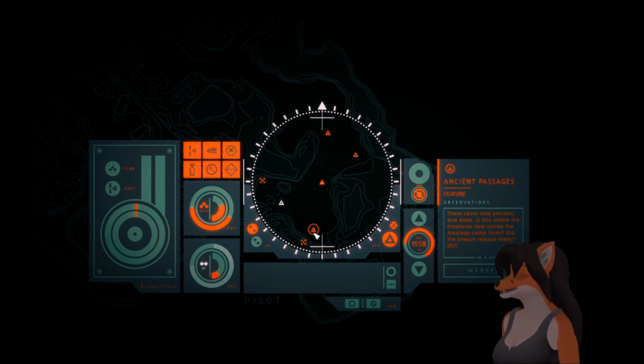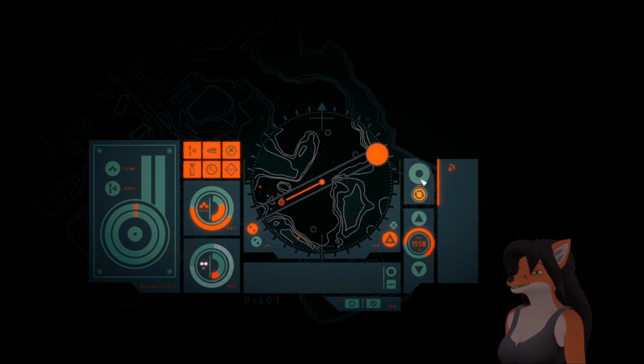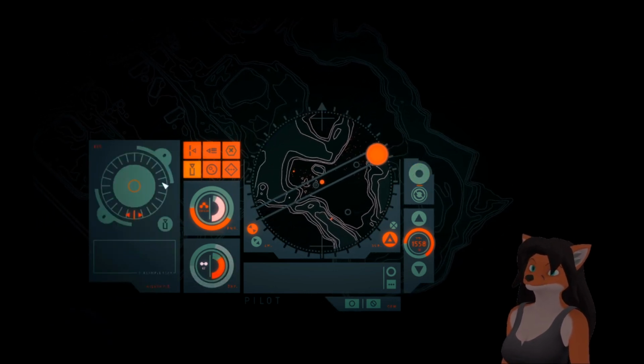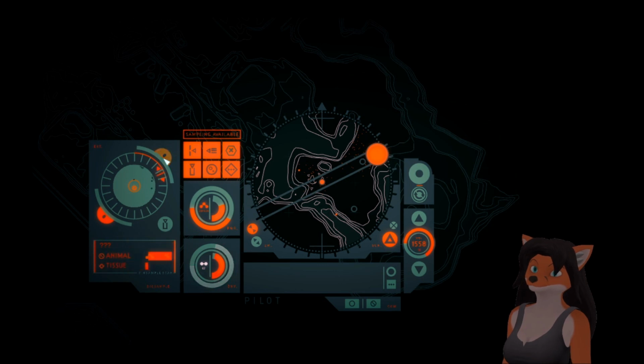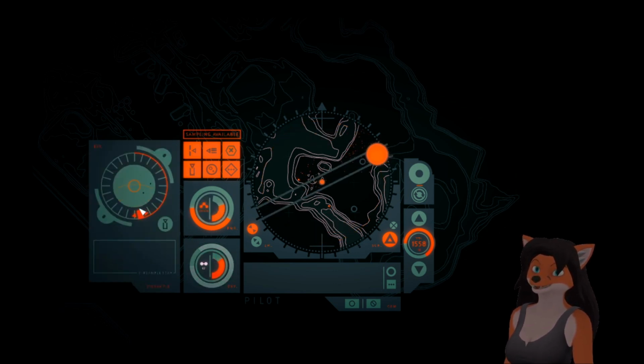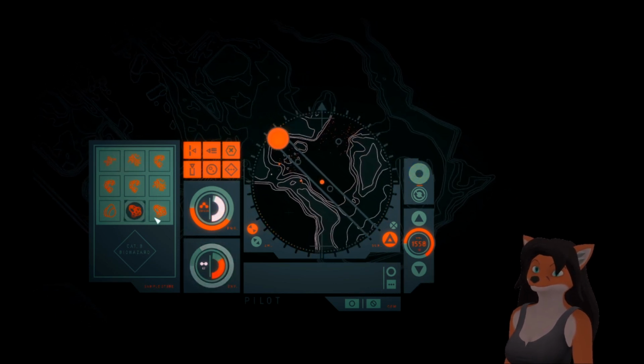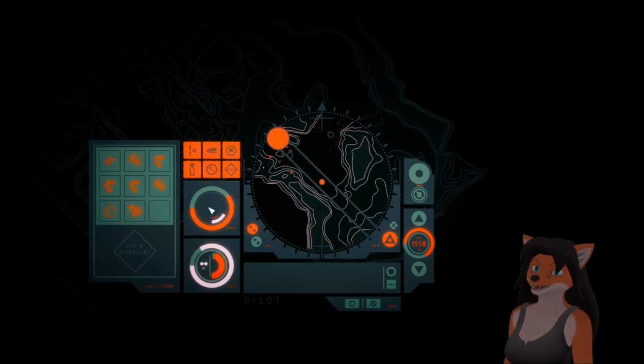These caves look ancient and deep. Is this where the creatures now inside the arcology came from? Did the breach release them? A large molted skin is piled in the corner of the cave, fragments of it drifting away across the sand. What creature left this here? Well, whatever it is, it's something we need. Our supplies are full, and it's a molted skin. Let's take the other one. And we'll use one of them to get a lot of power back.